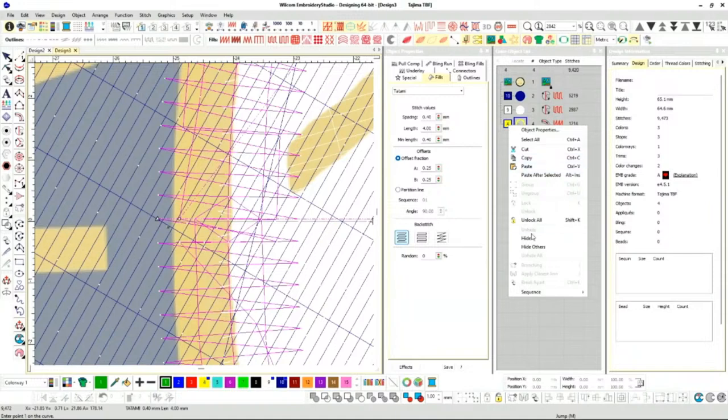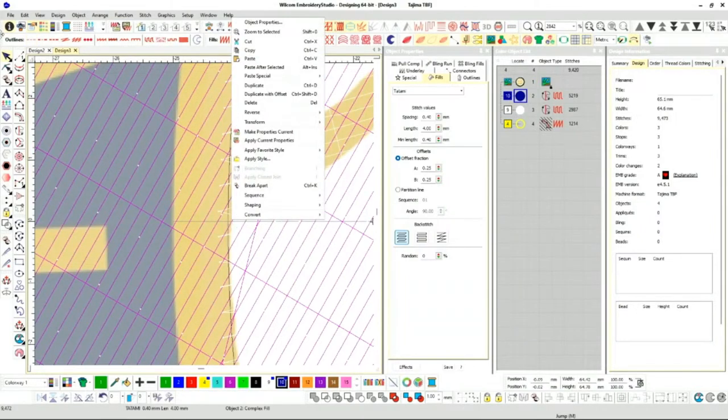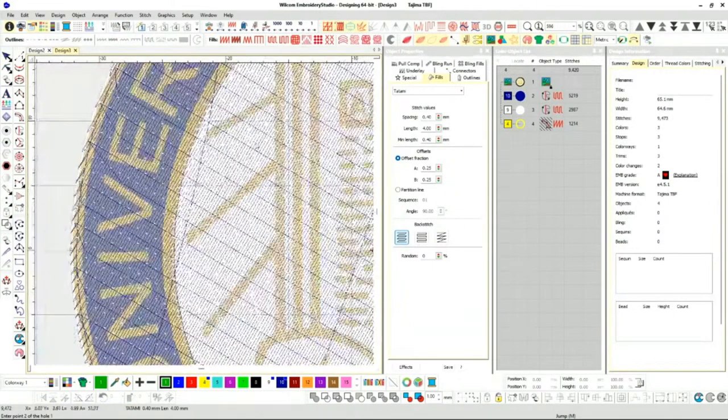Let me hide this yellow. So same thing. I'm going to create that circle looking for that zero mark. All right. Zero. Bam. Click here. Oops. I didn't like that. Okay. Hold on. Let's try that again. Add holes. Bam. Right there. All right.